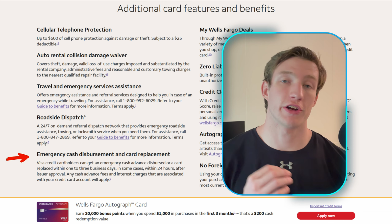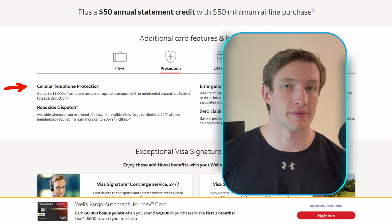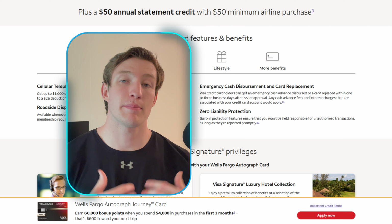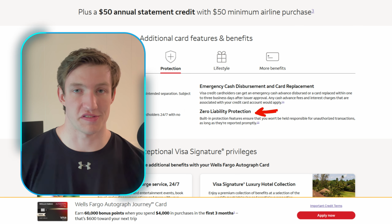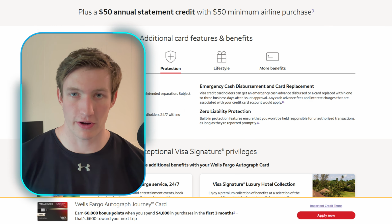Moving back over to the Autograph Journey card, we're going to see that cell phone protection up to $1,000. You're going to have the same roadside dispatch every hour of the day. You're going to have the same cash disbursement and emergency card replacement, as well as some zero liability protection for any unauthorized purchases.